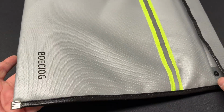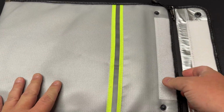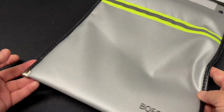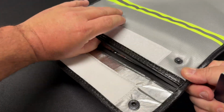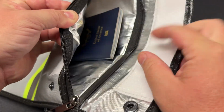All right, this is a fireproof document bag. This thing is gonna keep your documents safe from the elements. I mean, even if it's a flood or whatever, if you have important things, maybe you have your passport, your marriage certificate, some pictures, some insurance claims, things like that. Yeah, you just pop them in here.